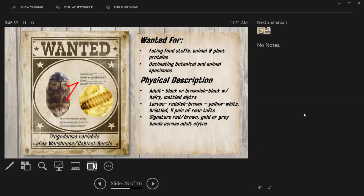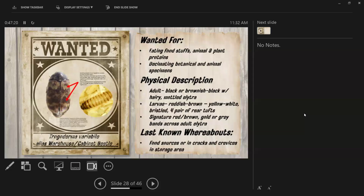They're the most distinctive, I think. They have this very distinctive gold, tan, brown stripe pattern on them, so they do stand out. The grubs are a little more yellow, white, reddish brown. They do have bristles, so basically large hairs that stick out around them, especially towards the end, even though it's not the best picture of them. And they like to live in cracks and crevices, especially in your food storage areas. So they're definitely something to look out for.